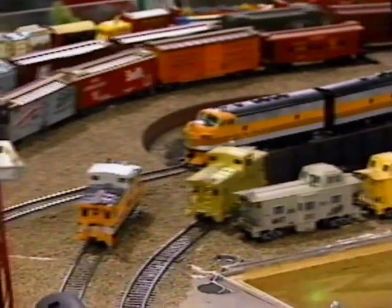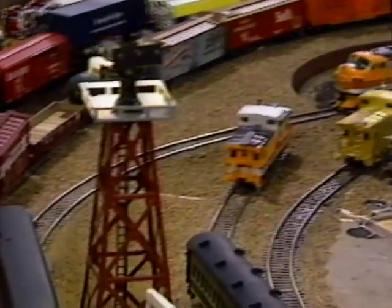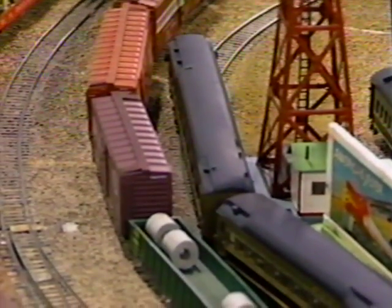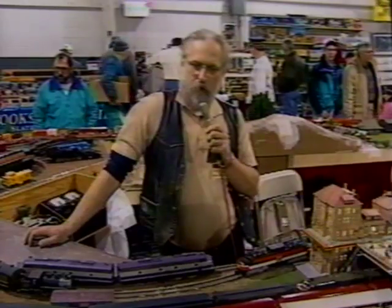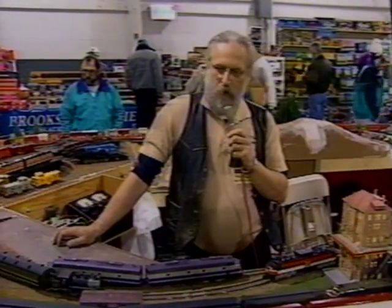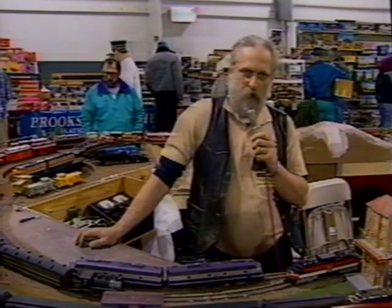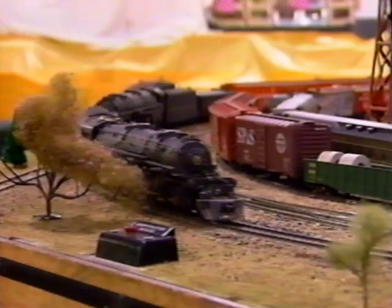We have a club-owned modular layout system here. It's about 18 feet long, 10 feet wide. We run code 148 track on it, so we can run American Flyer trains on it. It's the minimum height that you can get away with, and we run the American Flyer trains on the inside, and we run S-scale trains on the outside.